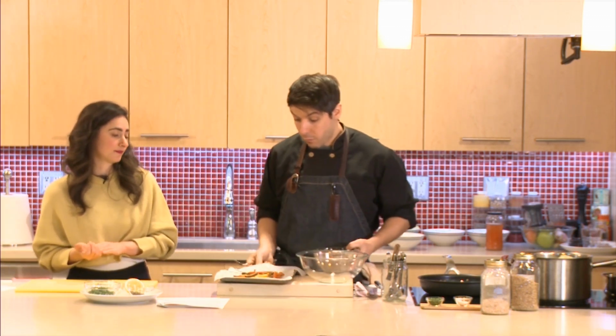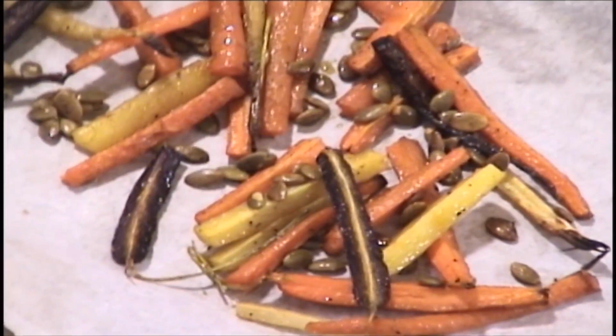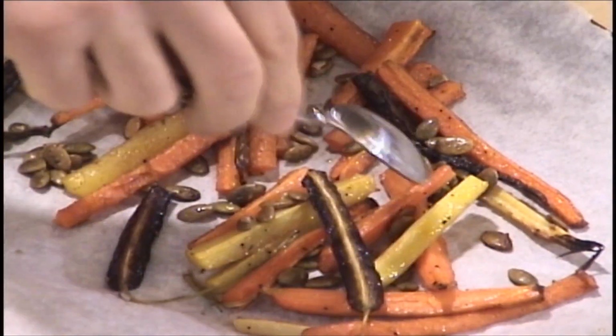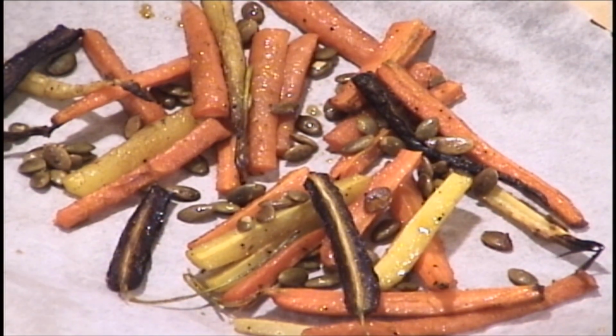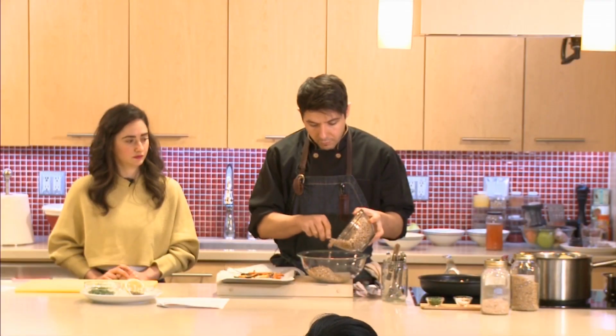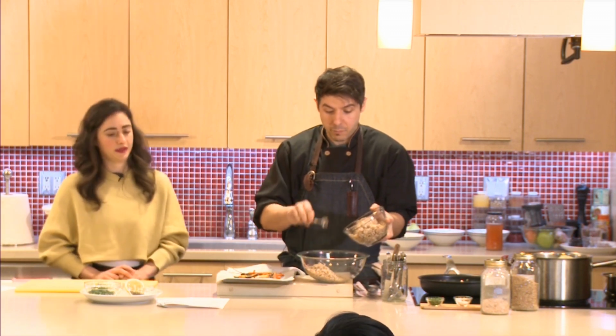Yeah, so this is what we're looking for with the carrots, right? They've sort of concentrated in flavor. You get a little bit of that caramelization on the end, a lot of really, really nice flavor. And again, it doesn't take too much time in there. So I'm just going to assemble this. We'll have some of this farro grain in here. And this, I mean, it could be anything that you like. You can use the barley instead.